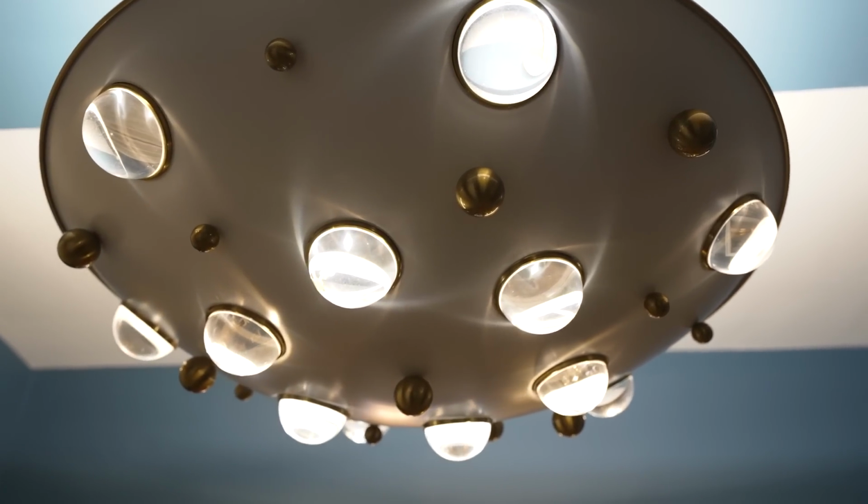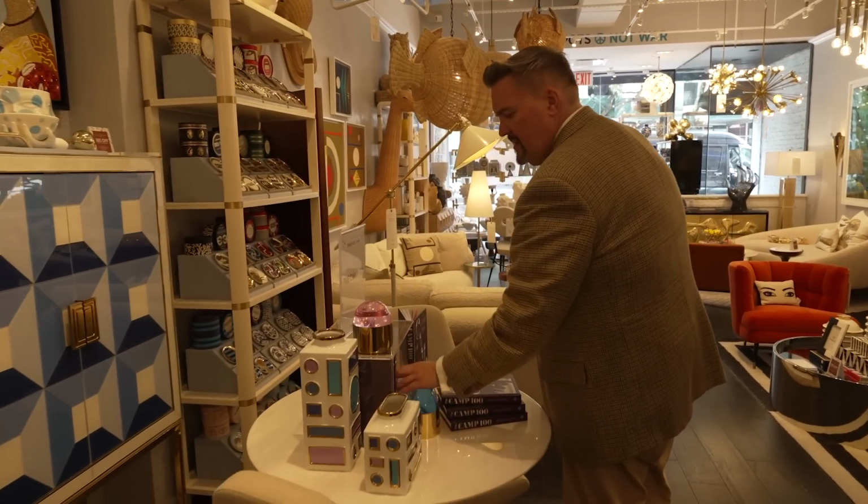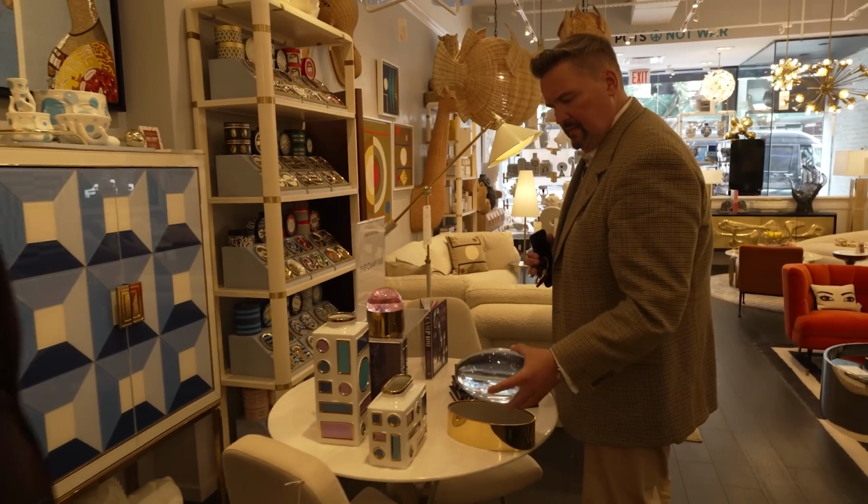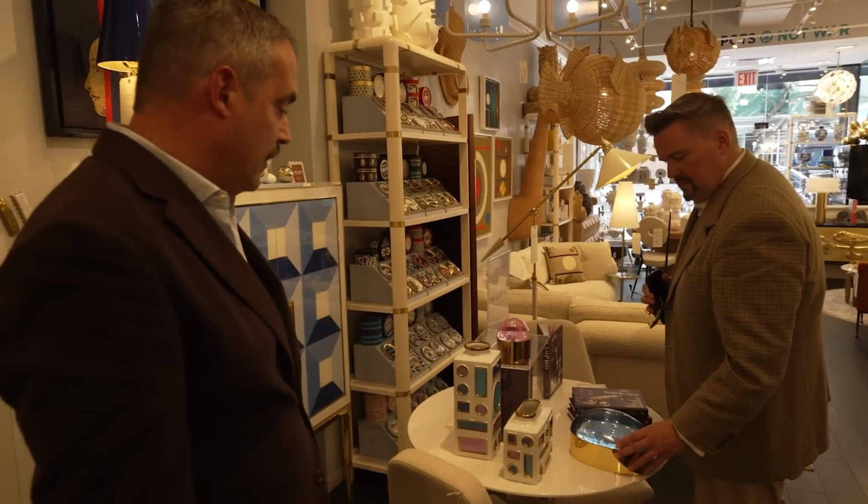Do we want to repeat the same fixture though? I don't mind that. I like this idea. I think this box would be nice on the coffee table, no? Yes, it would have dialogue with the commode.